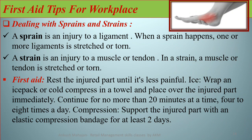In case of these types of injury, first aid includes: rest the injured part until it is less painful. Ice: wrap an ice pack or cold compress in a towel and place it over the injured part immediately. Continue for not more than 20 minutes at a time, 4 to 8 times a day. Compression: support the injured part with an elastic compression bandage for at least 2 days. In case of seriousness, please refer to a doctor.